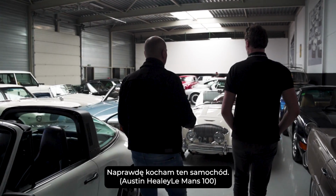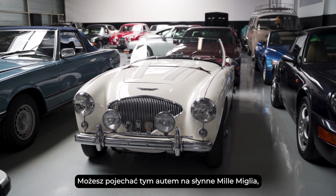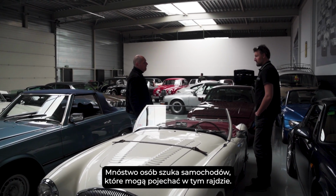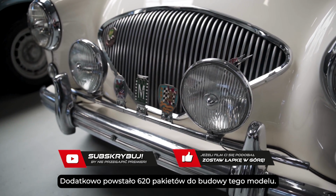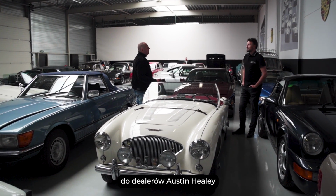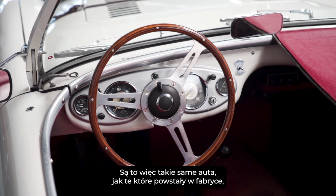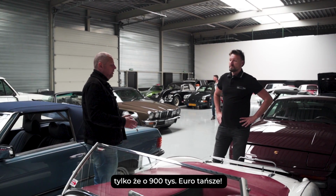I like this very much because it's an original Le Mans version, so you can drive the Mille Miglia in this one. It's Mille Miglia eligible, which is a big thing, of course. Everybody is looking for Mille Miglia cars. There were 620 built in the factory, and then there were 620 kits made that they gave to some Healey dealers and some Healey clients to rebuild their car to a Le Mans version. To Le Mans, yeah.